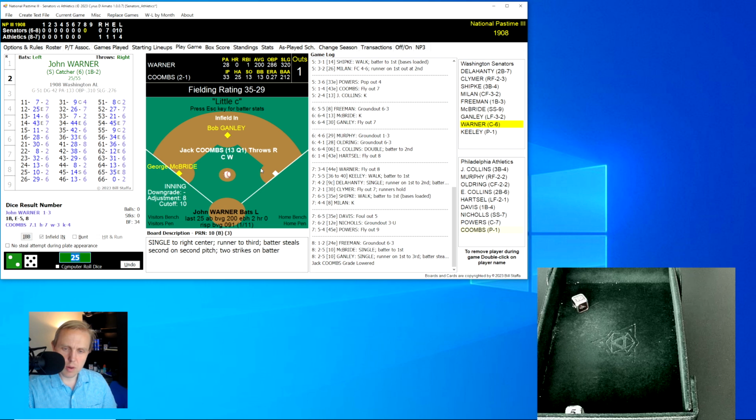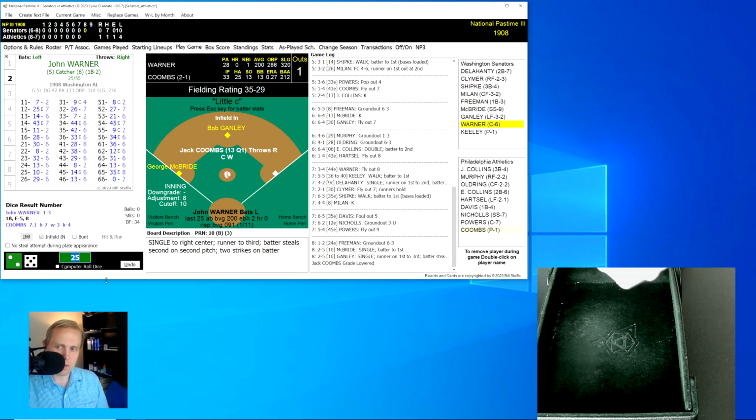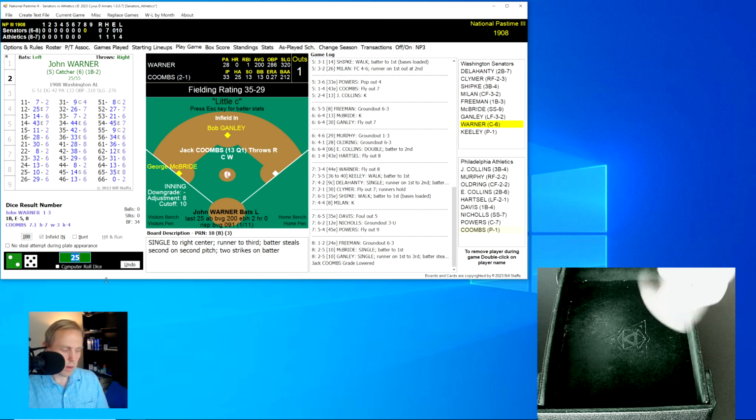Now we have to think about what it is that we want to do. Do we want to bunt with Warner? He's hitting 200. He does have a good on-base percentage in real life. 286 is like average for what the league is doing right now. Keeley's up next. There's one out. I'm not going to pinch hit for Keeley. I think we have to swing away with Warner instead of bunting with him because I don't really want to bunt to get to the pitcher in this situation. And I worry about McBride being thrown out at the plate because he's not fast. So we're going to go ahead and swing away with Warner.